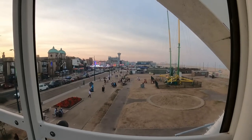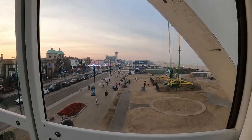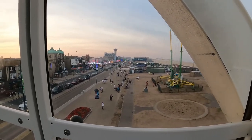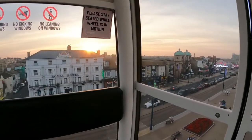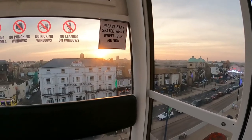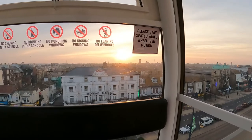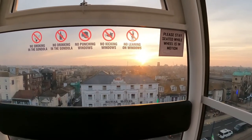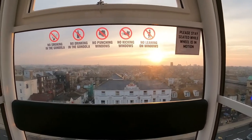All the arcade lights are on just over there, all the amusement arcades, and the illuminations, which are starting to come on. Beautiful views, especially the sunset, especially when we get up to the top as well. Wow, look at that, beautiful view. Yeah, just reached the top.